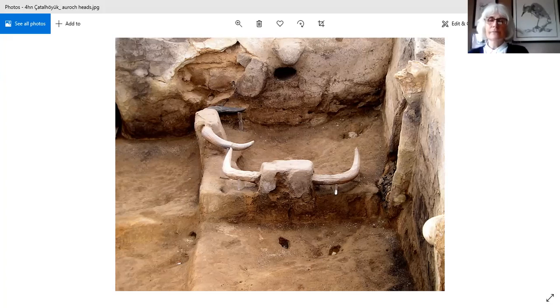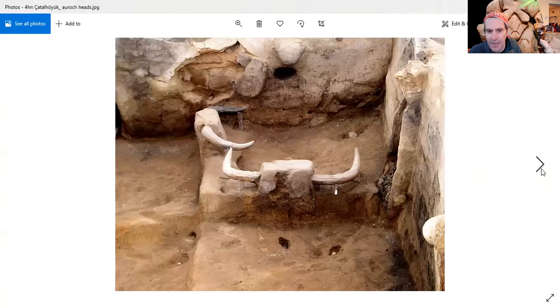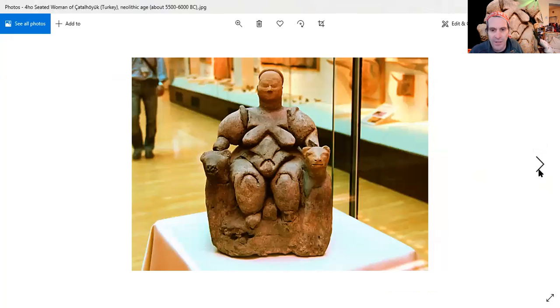I think we need to stick with what we've got and allow that to flow and have some meaning, whatever I'm talking about. So at the end of this, we've got a nice little bit of information, and look at these images. So again, bull's heads, auroch heads, and we're looking at a different society than ours today.